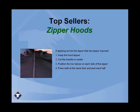And I'm sure all of us have a different tip or trick on how to do this. But you're going to cut the transfer in half straight up the middle. Okay? Then we're going to use those grid lines on the back of the paper to position each half of the transfer on either side of the zipper, and we're going to apply it like that. Okay? We obviously cannot apply over the zipper. We don't want to do that. So we do have to cut the transfer, and we can position either half.